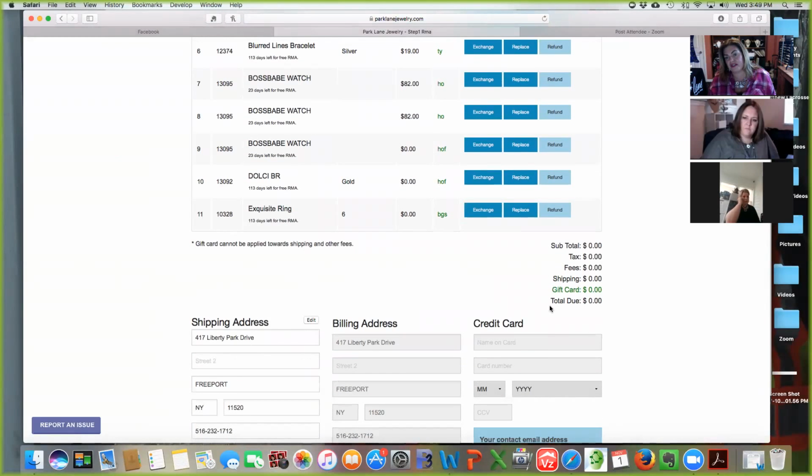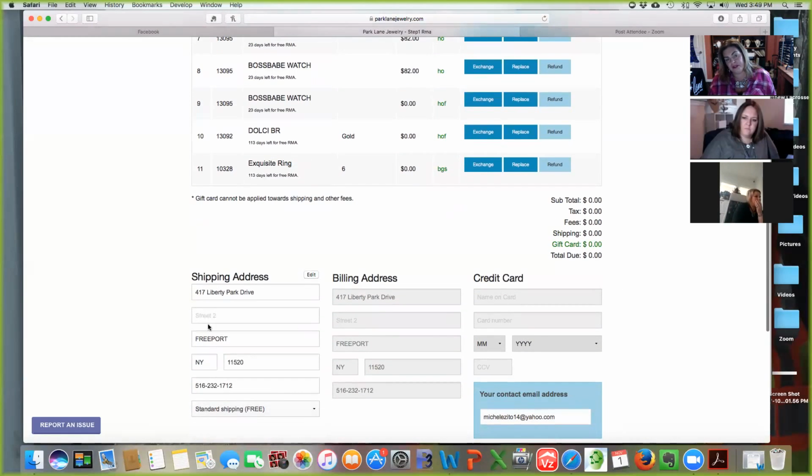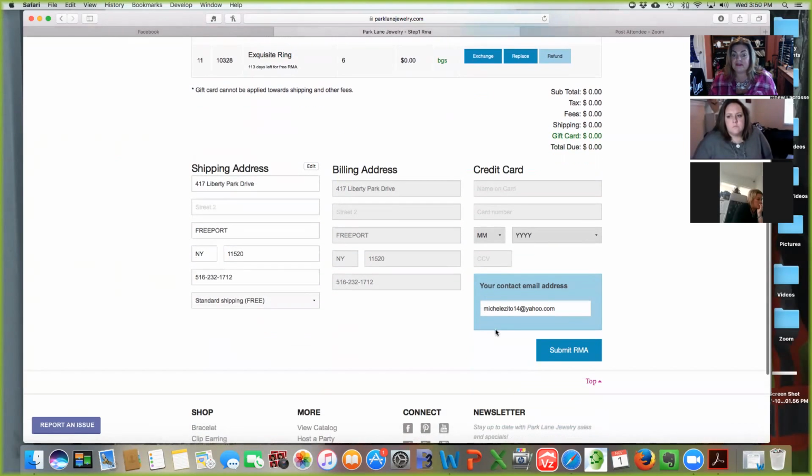Scroll down. As you can see, there's nothing owed. That is her address. However, she's bringing me the bracelet tomorrow, and I might want to have it come to me or what have you, but that's fine because I'm going to print the email out right now because my email is here. Okay, so I'm going to hit submit RMA.